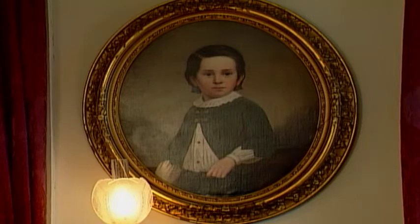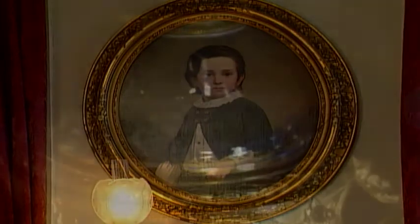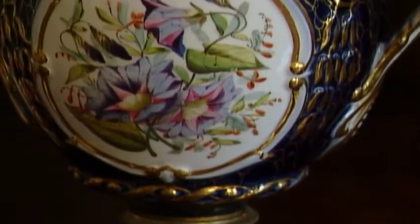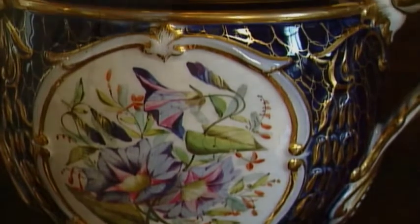The portrait of the little boy on the front wall is of James Macy. This portrait was done when he was 5 years old, but sadly, he died of yellow fever 2 years later. Mobile was besieged with many yellow fever epidemics all through the 1800s.